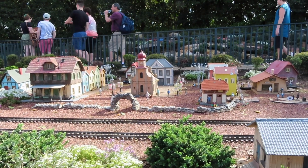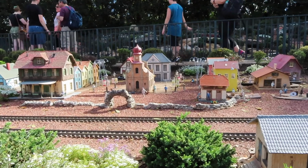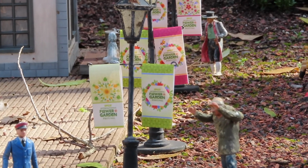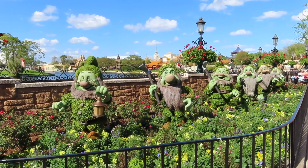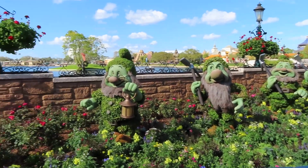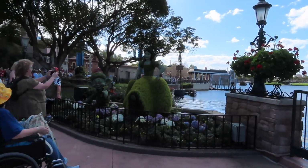Like always, we have to go over to the little village in Germany because they changed the flags on these flag posts for each festival. Because it's Flower and Garden, that's what the flags are. Germany also has the 7 dwarfs. So we have 6 over here. And so you're probably wondering, hey, where's Dopey? Turn to the left and you'll find that Dopey is right next to Snow White.